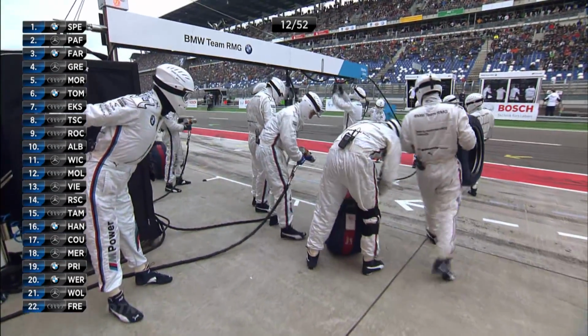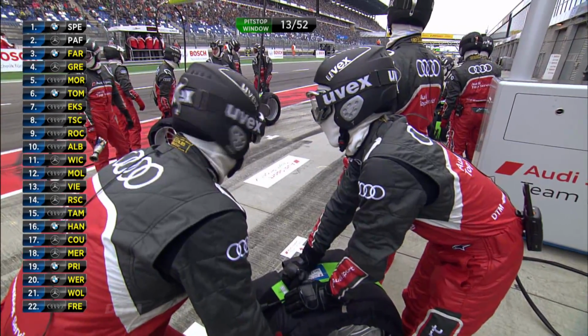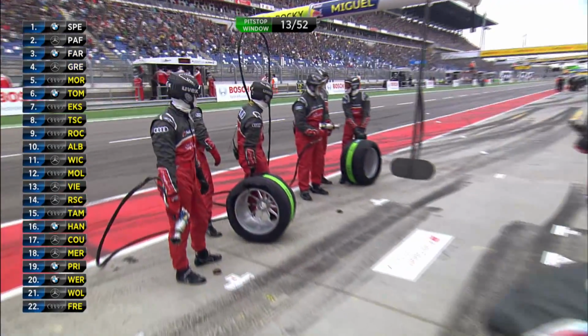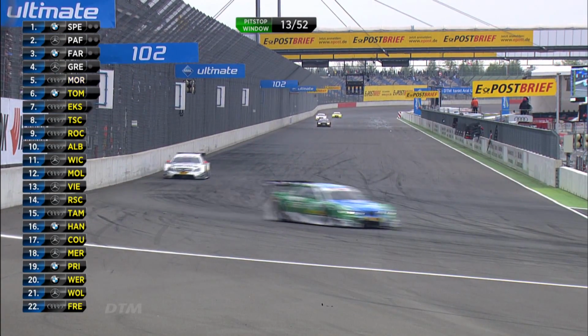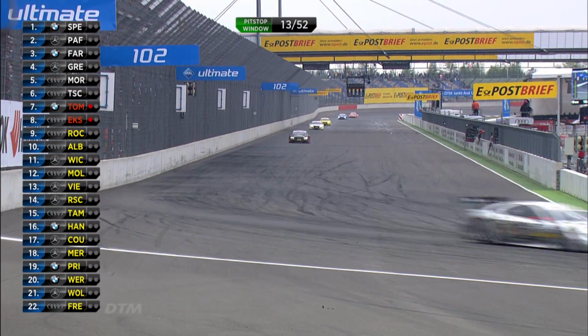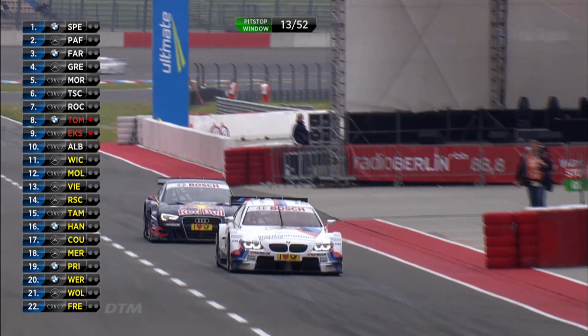More great on board, getting ready. Remember, at the DTM, they have to make 2 pit stops. In the past, they put fuel in, but now it's just a matter of putting a new set of tyres on. There's only so many tyres allowed during the weekend. And here already the pit stops.